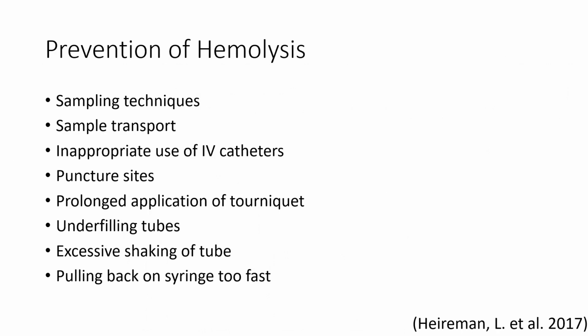The best way to prevent something from happening is to find the root cause of it. The following are a few causes of hemolysis in blood samples. The following include sampling techniques, sample transport, use of IV catheters, puncture sites, prolonged tourniquet application, underfilling of tubes, excessive shaking of specimens, and pulling back on the syringe too fast. All of these can be prevented not only for IV starts, but for any blood draw.